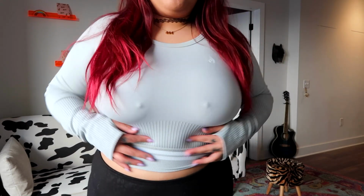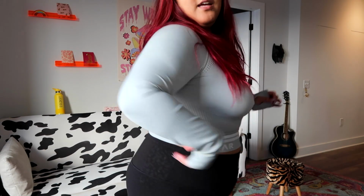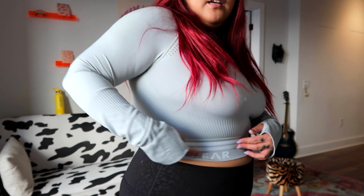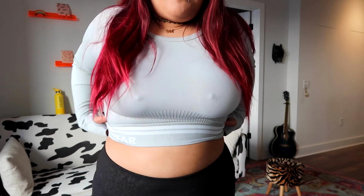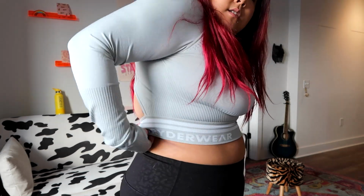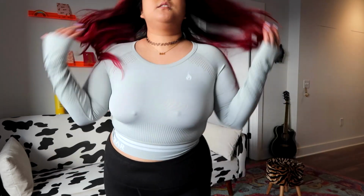And to me, it's kind of a weird fit because I feel like this part could be much shorter, because as a curvy girl, when you pull it down and then your hips are here, you see how it's rolling up and you can't really see the logo. I feel like if it was shorter, maybe more cropped, it would probably be better. But it's still really cute.